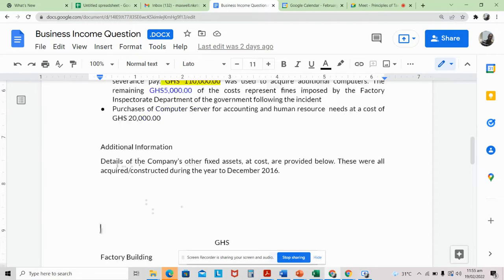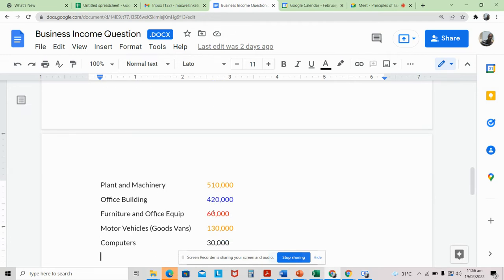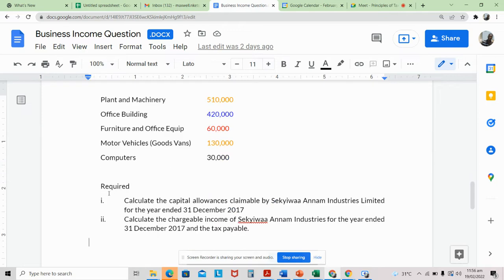Additional information. Details of the company's other fixed assets at cost are provided below. These were all acquired or constructed during the year to December 2016. Factory building 800,000, plant and machinery 510,000, office building 420,000, furniture and office equipment 60,000, motor vehicles, goods vans 130,000, computers 30,000. Required: calculate the capital allowance claimable by Sechiwa Annam Industries Limited for the year ended 31st December 2017. II. Calculate the chargeable income of Sechiwa Annam Industries for the year ended 31st December 2017 and the tax payable.